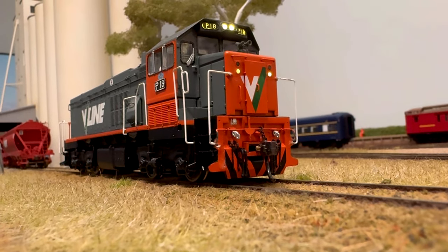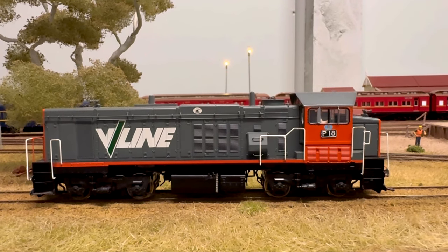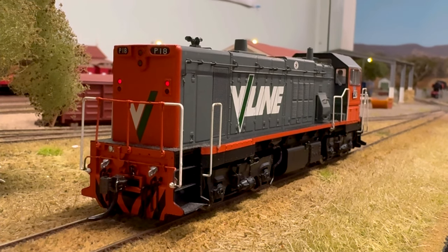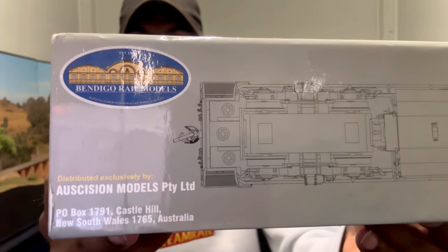So this is the Bendigo Rail Models P class, distributed and manufactured by Auscision. The model was released in June 2015, that's almost 9 years ago now, and it has been sold out in all stores. So if you picked one of these up in stores, then this is the box that you would have got with it. It says here, this is Bendigo Rail Models. That's like a partnership of one of the brands that Auscision has promoted with the distribution of the P-Class. And as you see here on the bottom of the box, it says distributed exclusively by Auscision Models.